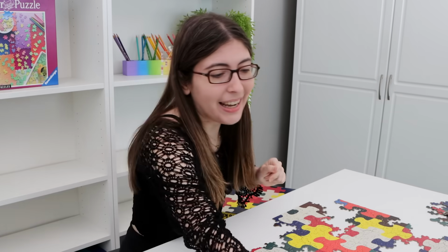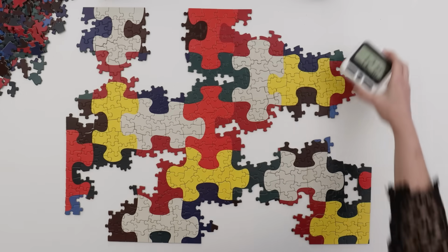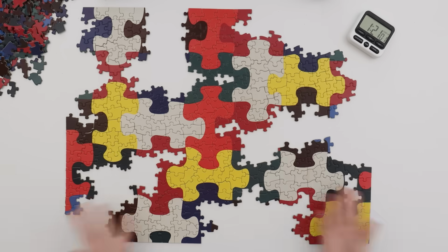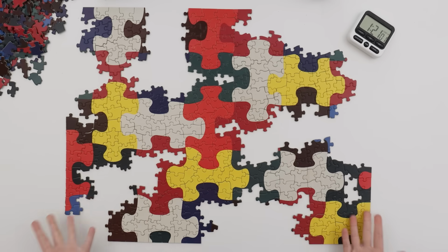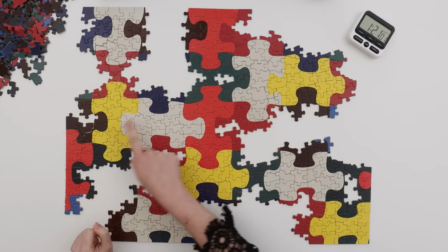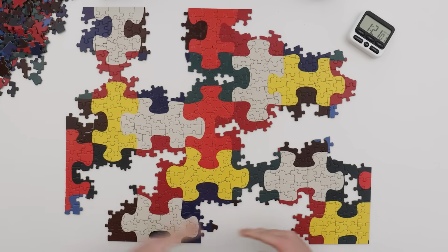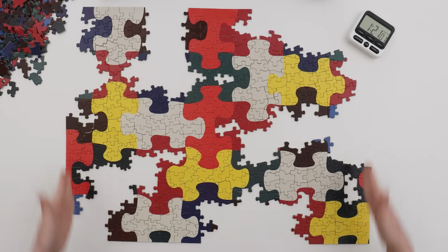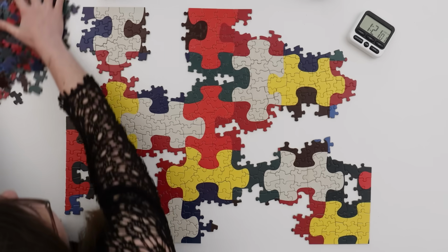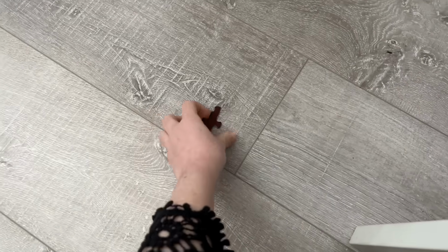All right, so I am an hour and 21 minutes into it, and I'm already like halfway done with this puzzle. Just as I expected, once I got all of the yellow, white, and orange pieces done, everything connected, and now I can really see where the outlines are gonna be. So what is next? I mean, the first thing is to not drop a piece on the floor.